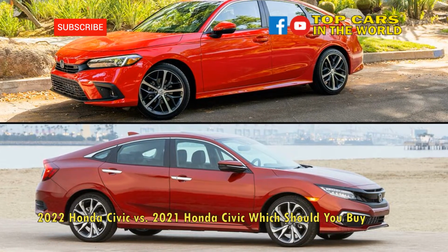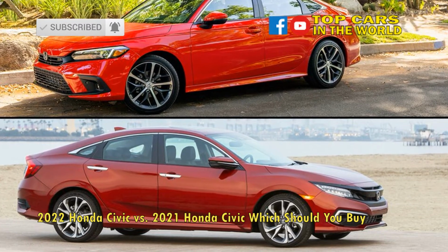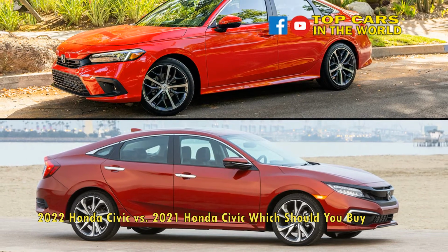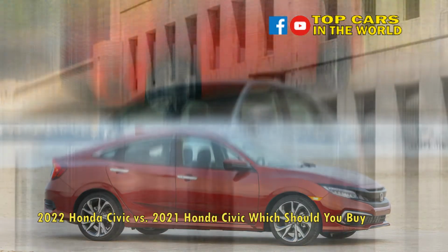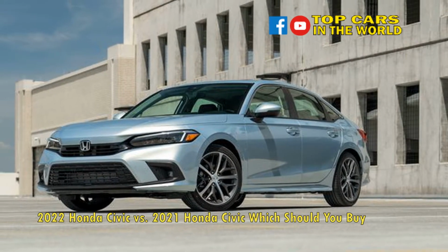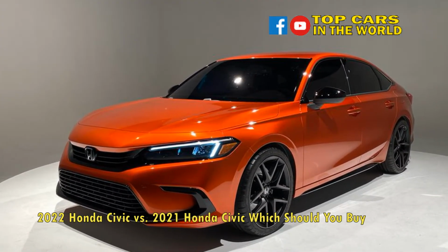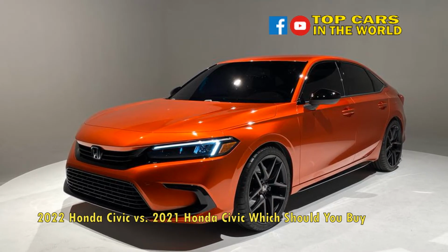2022 Honda Civic versus 2021 Honda Civic. Which should you buy? Eyeing the Honda Civic? Solid choice. It's a repeat comparison test winner and consistently one of our top-ranked compact cars. But if you're headed to a Honda dealership soon, you'll likely see redesigned 2022 Civics parked next to the 2021 car, and those older models might be discounted to help make way for newer inventory.